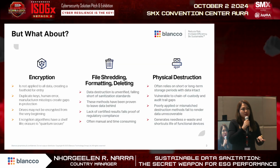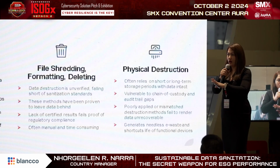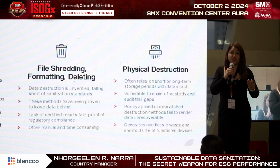When it comes to destroying data, common methods are like deletion, what else? Formatting. Ano pa sir yung mga ginagawa niyong common methods? Free software. Meron po ba? Free software, what else? Of course, physical destruction like degaussing, crushing, and shredding, right? Of course, these are the common methods, no? But they often fall short.